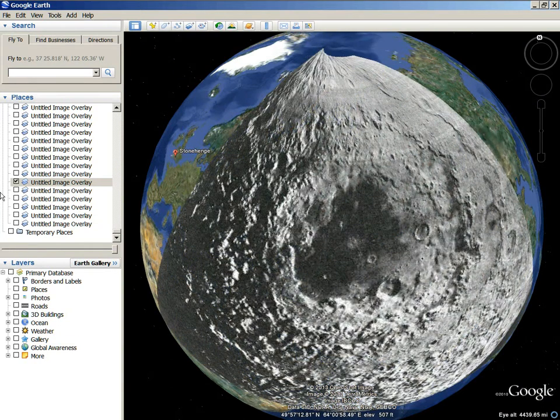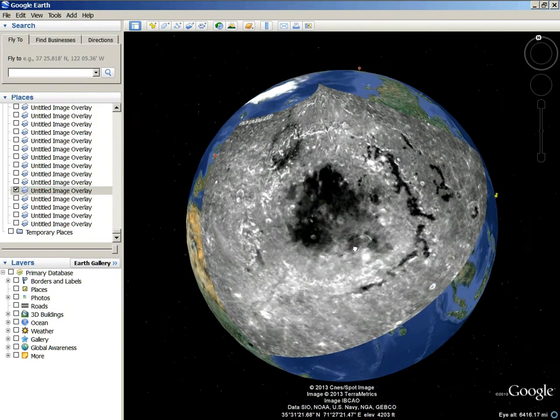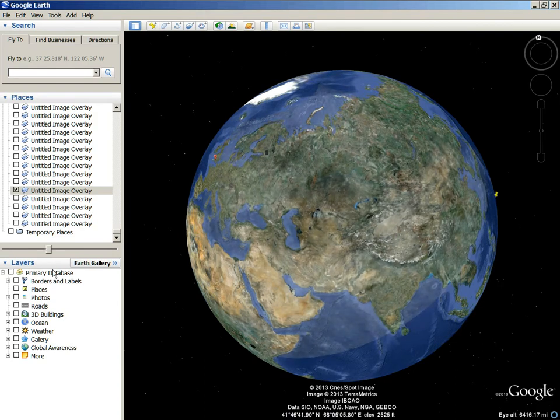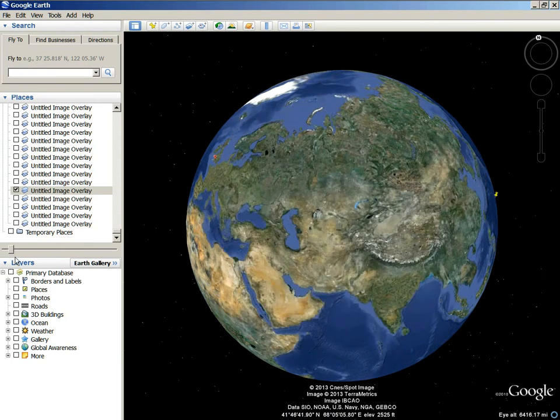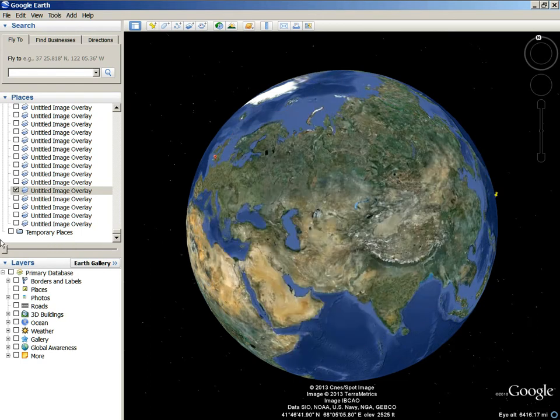Here's another image of this crater. Here's another one. This is a different image. Same crater, different image. Not saying that's perfectly lined, but look at it fit. Look at it fit the same way. Same thing. Look at that.